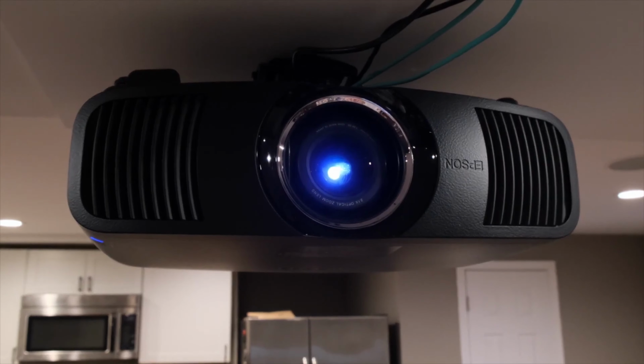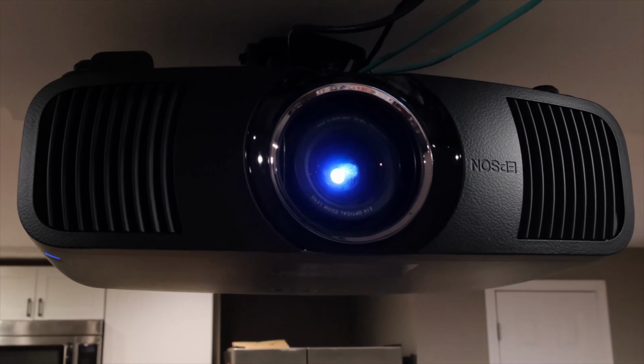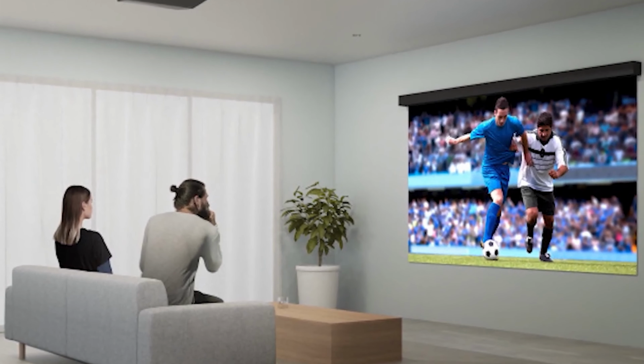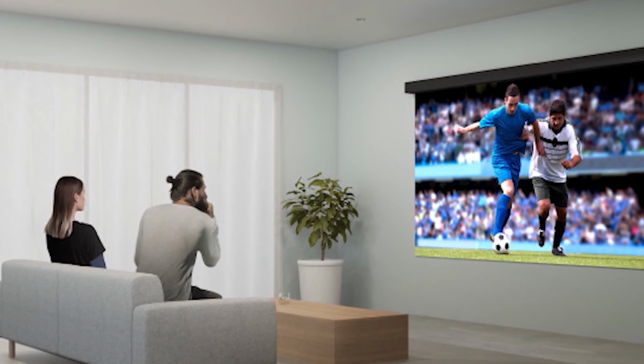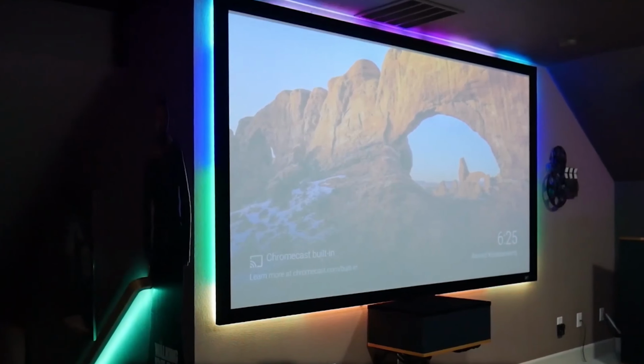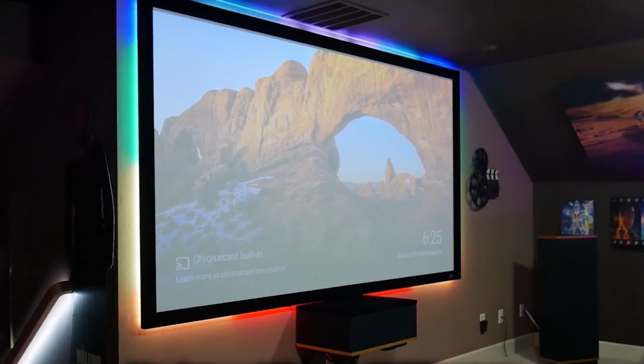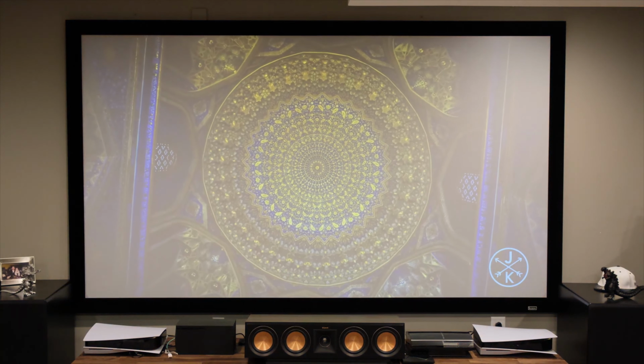One of the standout features of the LS12000 is its exceptional brightness, ensuring that your images remain vivid and clear even in well-lit rooms. With advanced laser technology, this projector redefines how you experience brightness and clarity. But there's more to this cinematic wonder.